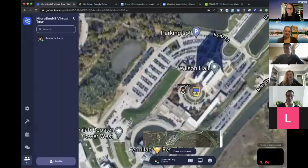What I've put together is this: we had some lab staff go on site for us and take some pictures of the Neutrino campus and also the inside of the building that has the MicroBooNE detector. They're not here, but Cindy, Joe, and Rob Fine took some fantastic pictures that I put together into a virtual tour using GatherTown.